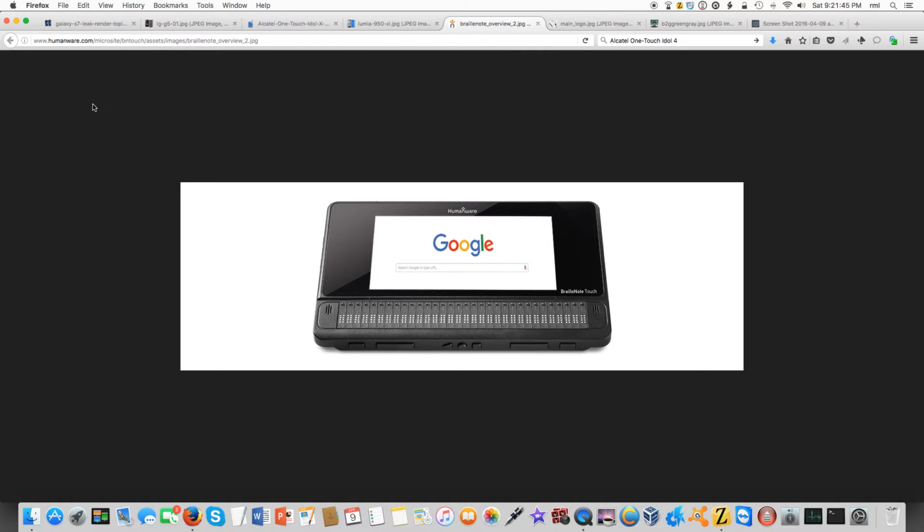The dimensions are just under an inch by 9.5 inches wide by 6.3 inches deep. The just under an inch is the height. The weight is about 2 pounds. And again, like I said, I think that this device is really going to sell. This is going to be scooped up by schools.